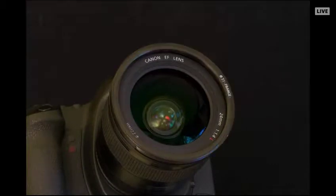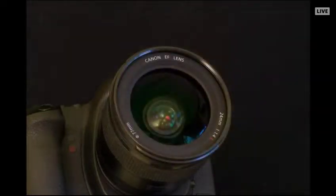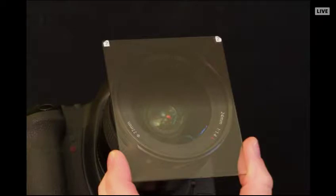The official idea is to put an adapter on your lens, and then there's a holder, and then you put the filter in there. A lot of times, most of the time, I'm simply taking the shortcut route and I'm hand holding it in front of the lens so that I can move a little bit more quickly.